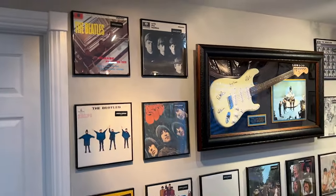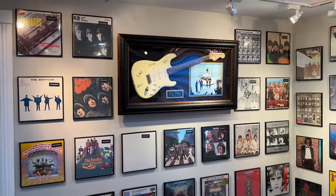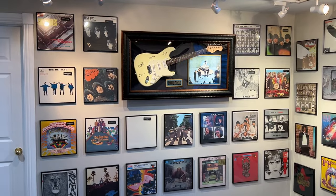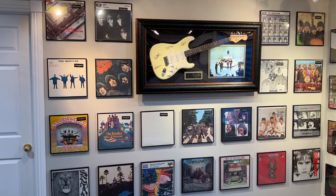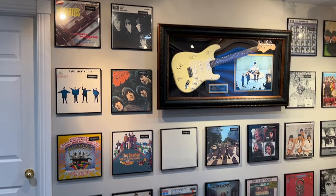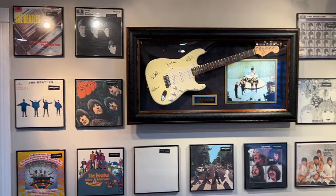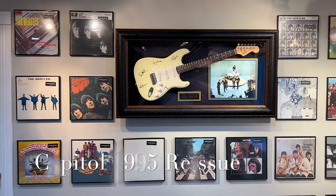Then over here, this is my Beatles wall. Let me kind of step back so you can get a better view of this. I've got the Beatles albums, of course, starting with the first album there, all the way down to Let It Be. This was in a series that I believe came out, oh gosh, I can't remember if it was the 80s, 90s, or early 2000s.